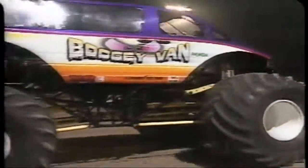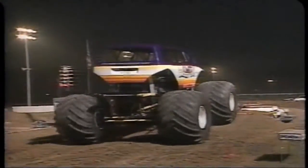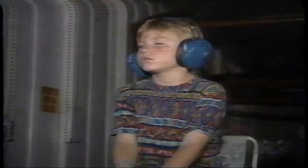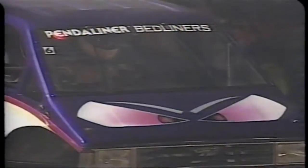A surprise participant in the semifinals. The boogie band, Pam Botters, was about to be a spectator, but they could not get the Bigfoot monster truck ready in time, so Eric Meager becomes a spectator, and Pam becomes the participant. Now, that's the way you watch a monster truck show. That's his mom driving that monster truck, and I tell you what, it's a very popular move, too.